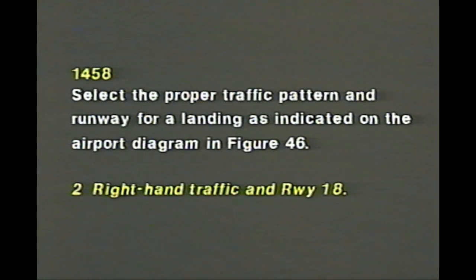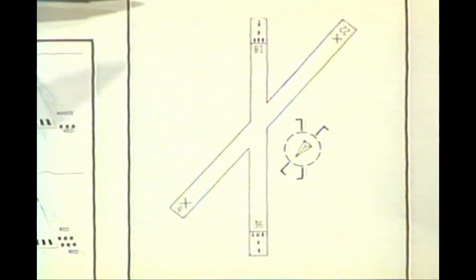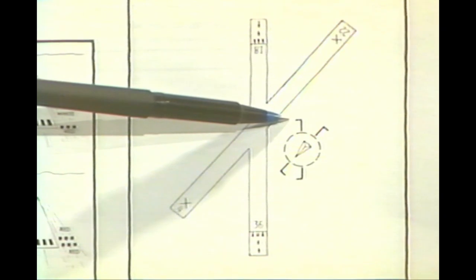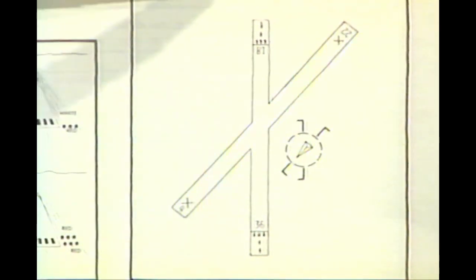It's 458 there, top of the page. We would make right-hand traffic and use runway 18, which is answer number 2. We see if we're making a landing to the south, the indication here is right traffic or right turns. Correct. Okay, let's go to question 459 now.